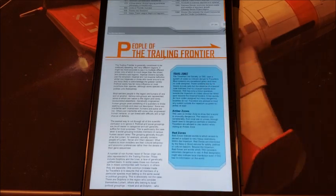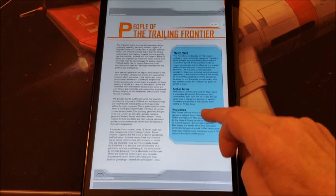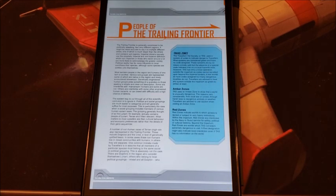Now we got to look at the people of the trailing frontiers. And one of the things they talk about here are the various travel zones. Those are done by the Journal of the Travelers Aid Society in the Imperium, the fictional magazine. They set amber and red zones to let people know. Well, those don't exist entirely because a lot of it, especially Gateway sector, is not in the Imperium. So you have to kind of be aware of local conditions. You're not going to have the JTAS to kind of warn you off.